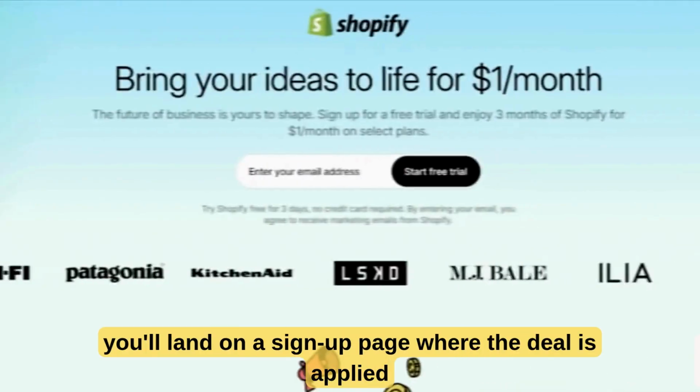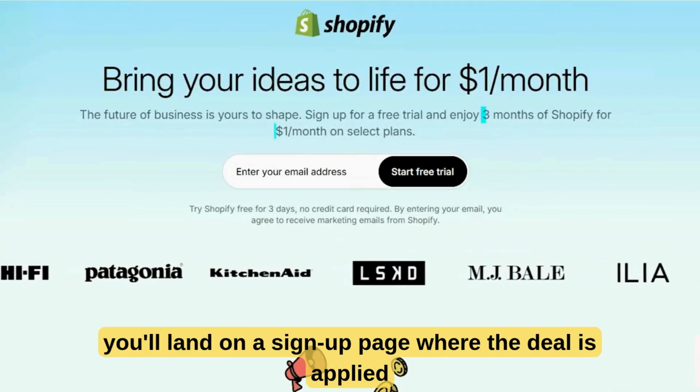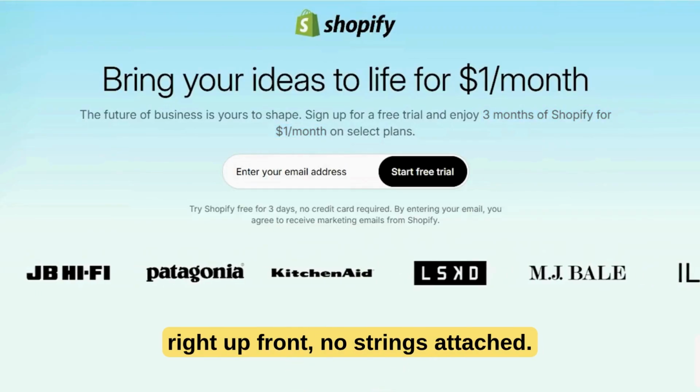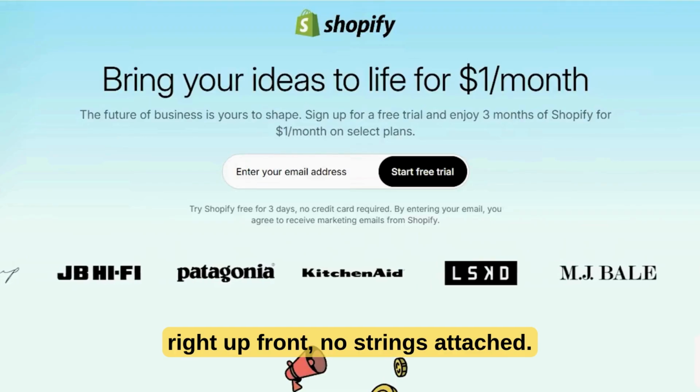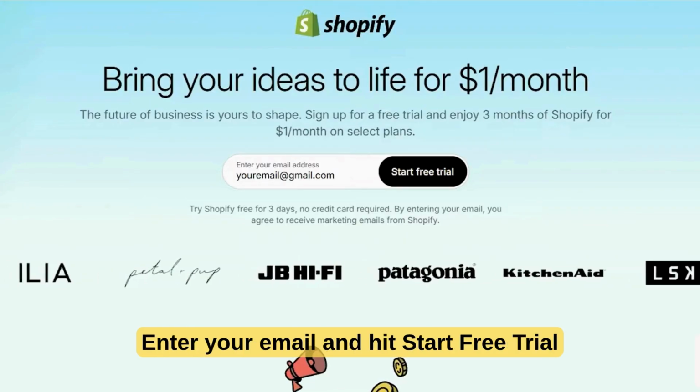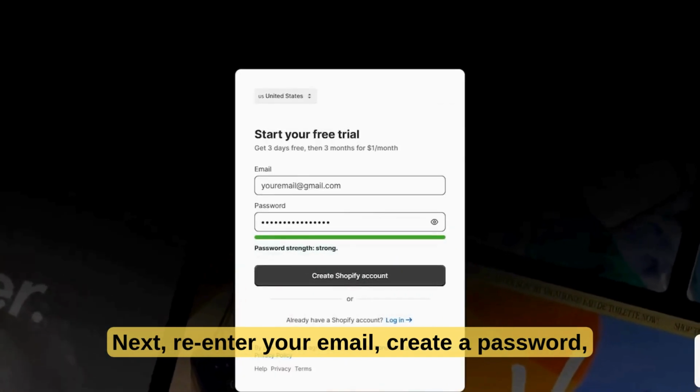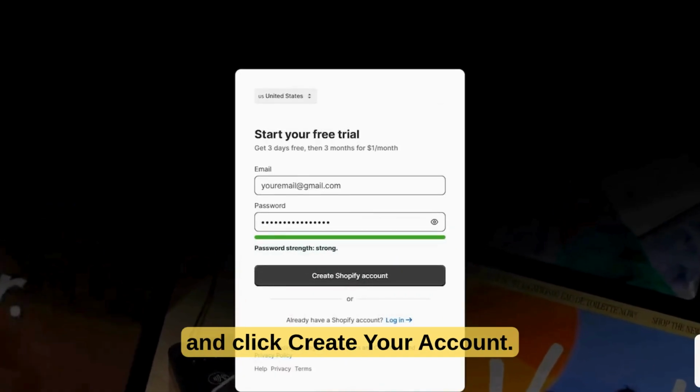After clicking the link, you'll land on a sign-up page where the deal is applied automatically. You'll also get a 3-day free trial right up front, no strings attached. Enter your email and hit Start Free Trial to begin. Next, re-enter your email, create a password, and click Create Your Account.